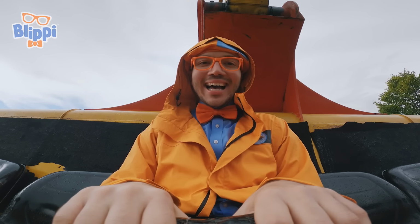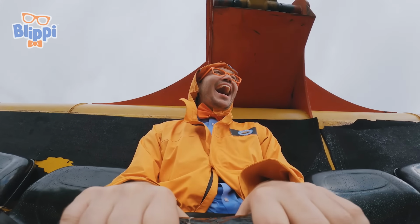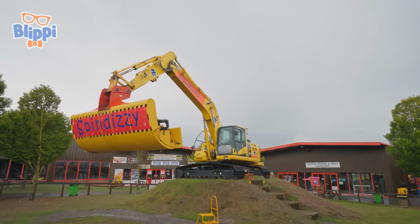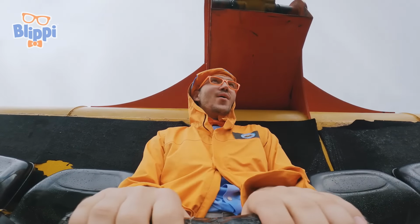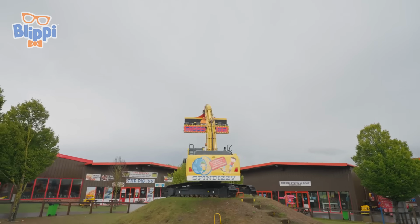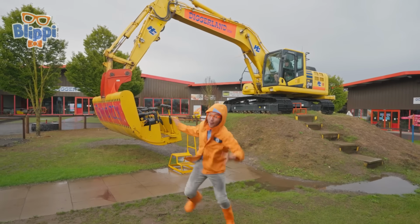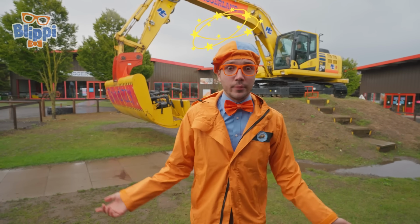Here we go! Woohoo! Okay. Whoa! Whoa! Whoa! That was so fun! Woohoo! Whoa! Didn't you see that? Whoa! That was so much fun spinning in the excavator! I got a little bit dizzy.